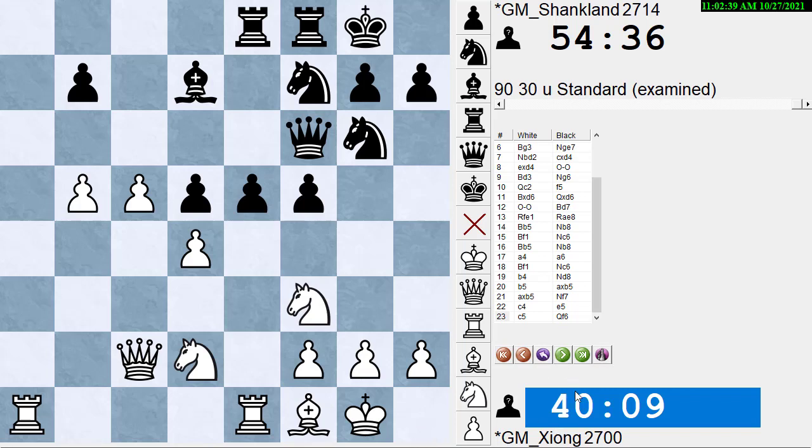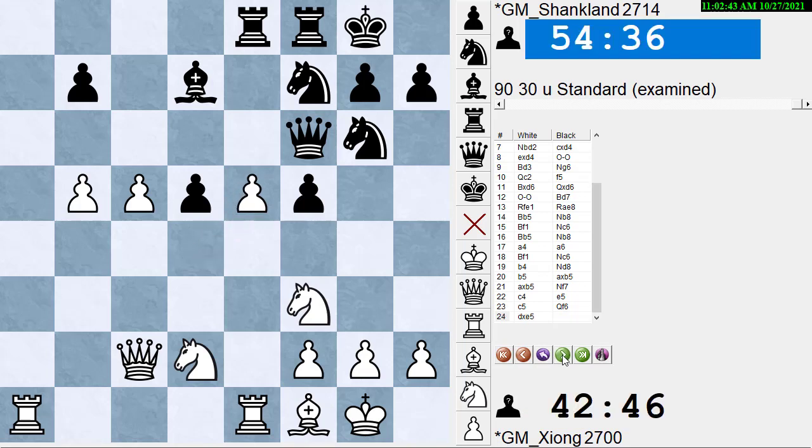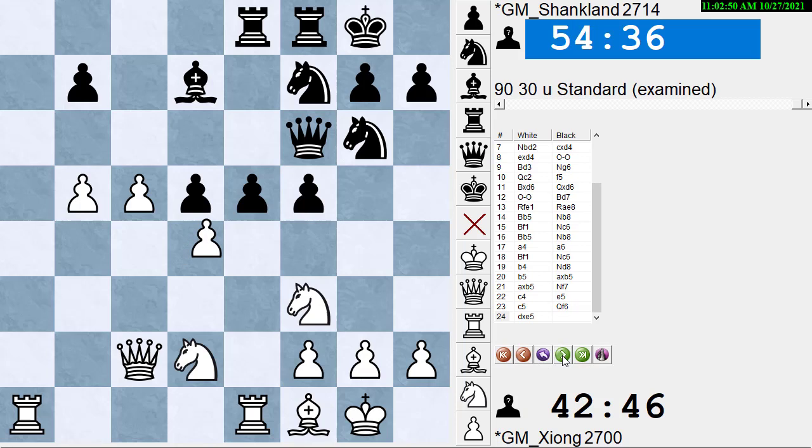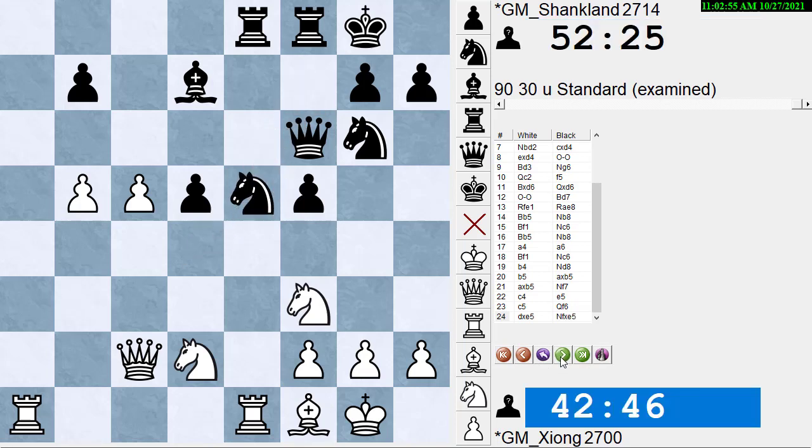Let's see what happened in the game, and then we'll ask the computer what the top 3 moves are. He did play my move, d takes e5. Wow, that makes me feel better. How much time did he take? Almost no time at all. The relay time actually went up. He did take knight 7. Now let's see what he did.